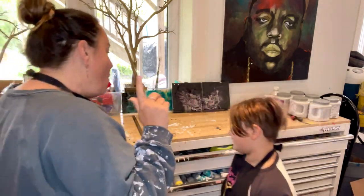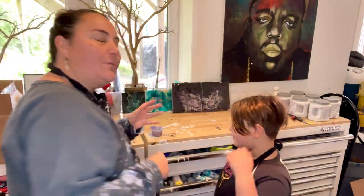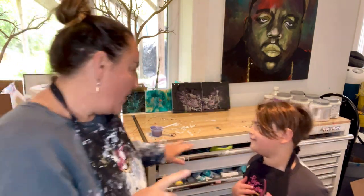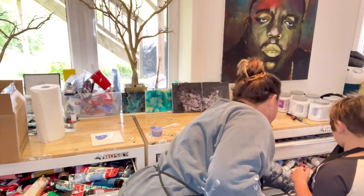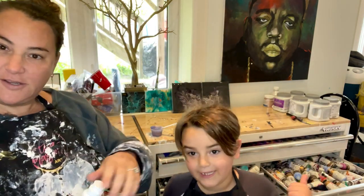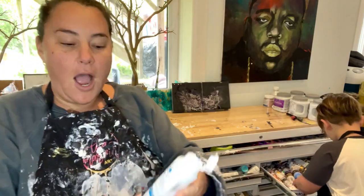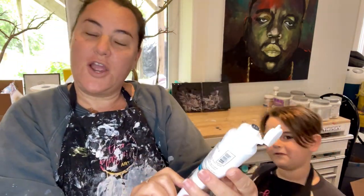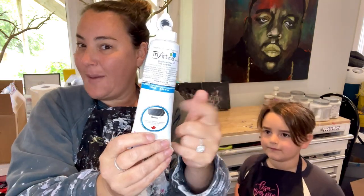Now, Mo, one of my new favorite colors, I'm really into grays these days. Yeah, me too. You like gray? Yeah. Okay, so I wanted to show you something right here in our painting cabinet. I have what's called Tri-Art Graphite Gray. It's a Canadian company.